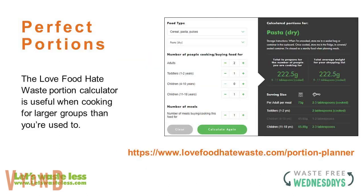The Love Food Hate Waste website has a very good portion calculator on it, particularly if you're starting to think about eventually cooking for more people.